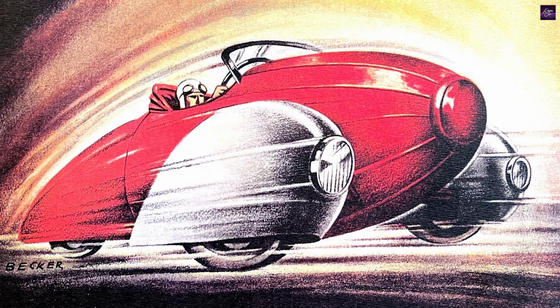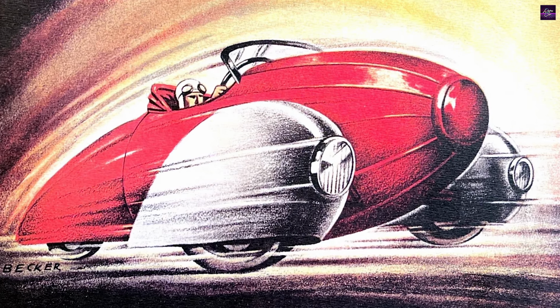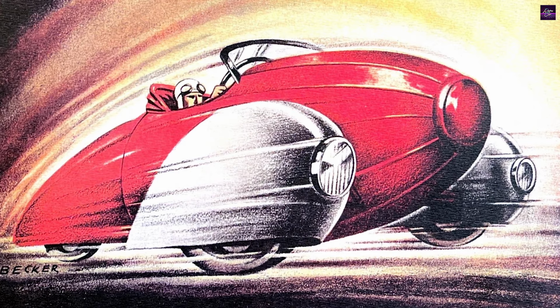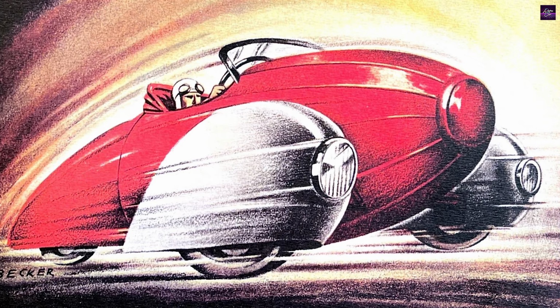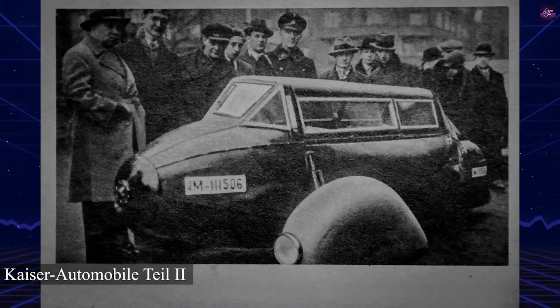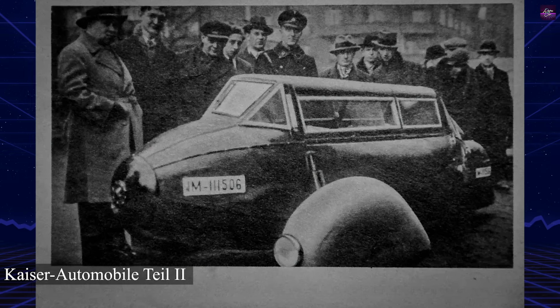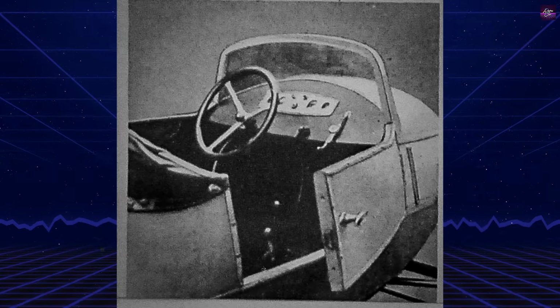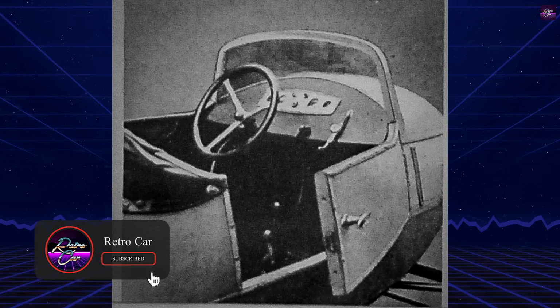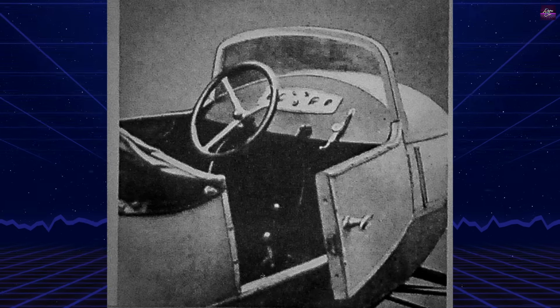The Kaiser Stromlinie automobile, a pioneering creation by aircraft engineer Theodor Kaiser, holds a significant place in the history of automotive innovation. Born in 1906 in Klein Oschersleben, Kaiser's early fascination with motorcycles, cars, and aviation led him to study at the Ingenieurschule Bad Sulza, where he graduated as a mechanical and aircraft engineer in 1928.